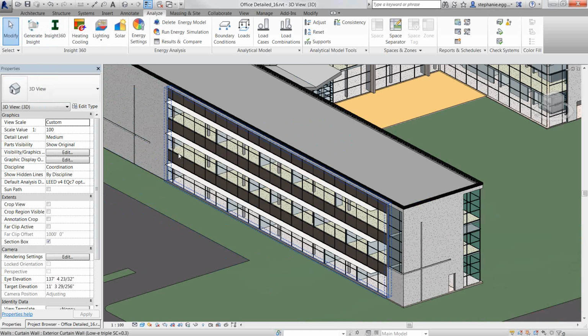If not, don't worry, you're not going to get invalid results. We're just going to set some defaults for you, like the thermal zoning, or you can work in the Insight interface to work with things like your R value and your window to wall ratio.